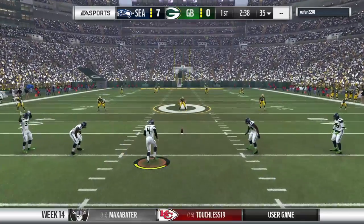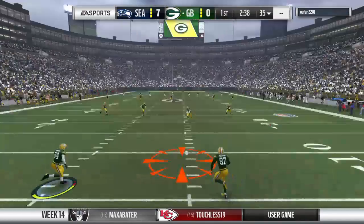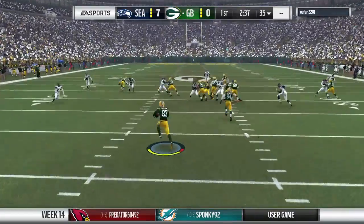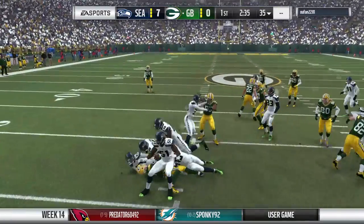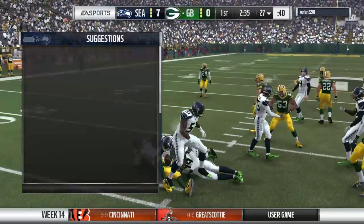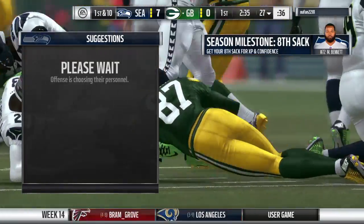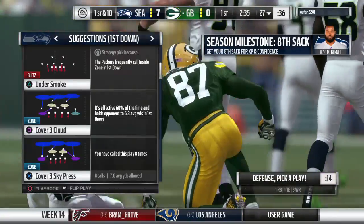Hauschka now to send this one away following the score. This will be fielded at the 8. And he'll take this across the 25. Couple extra yards up to the 27-yard line. The Packers offense now, they get ready to head back onto the field.